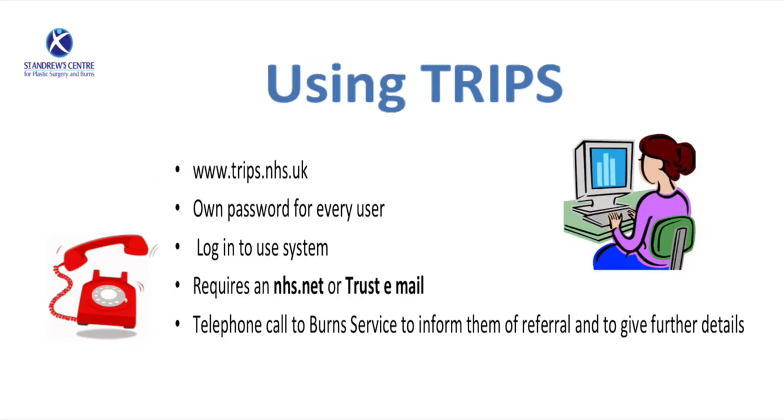Within the London South East Burn Network, for many years we have been using a system called TRIPS. This is a secure digital viewing platform that allows us not only to see the images, but also to give advice written down in the bottom of the screen. This is important as regards the governance and a record of the advice given.